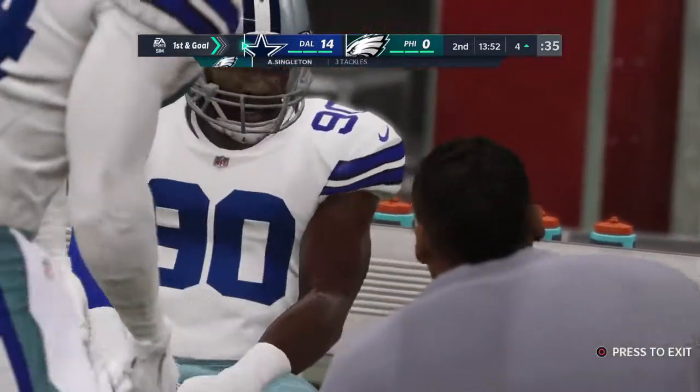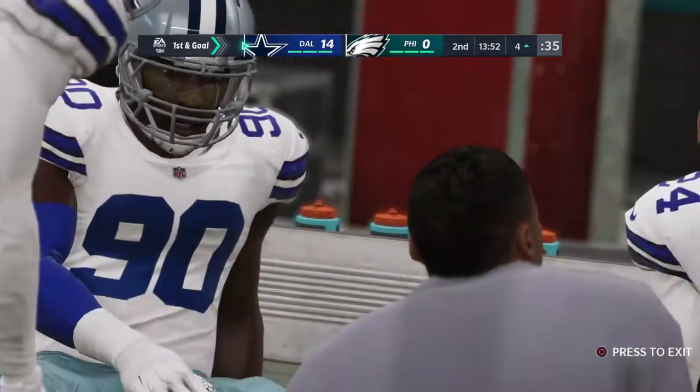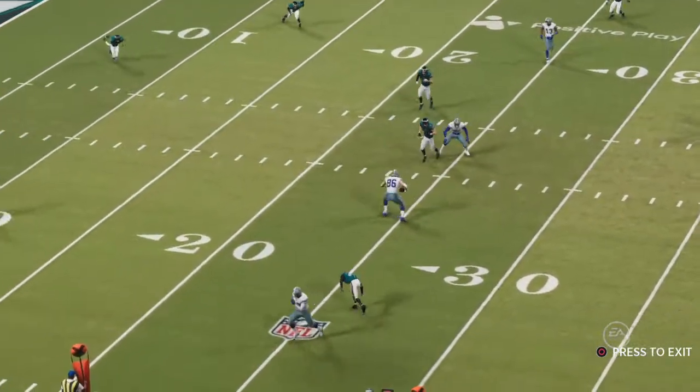When you get a big tight end like this, sometimes it takes more than one man to bring him down. Oftentimes, your best bet, just jump on and hold on and wait for your teammates to arrive to help get him on the ground.